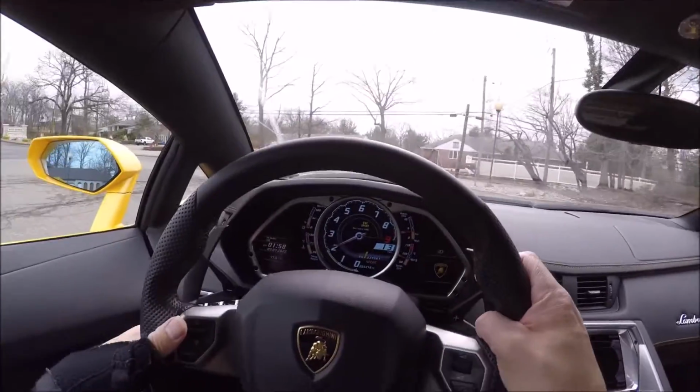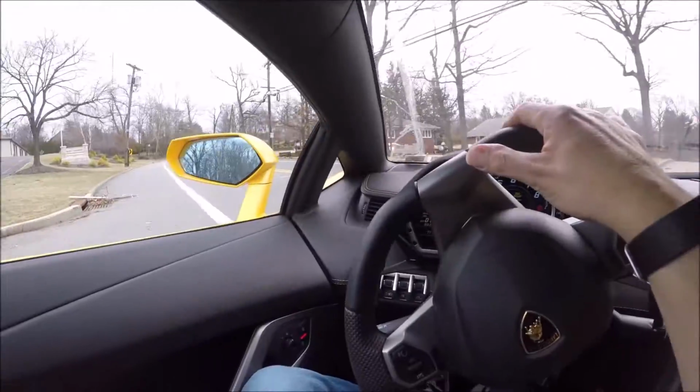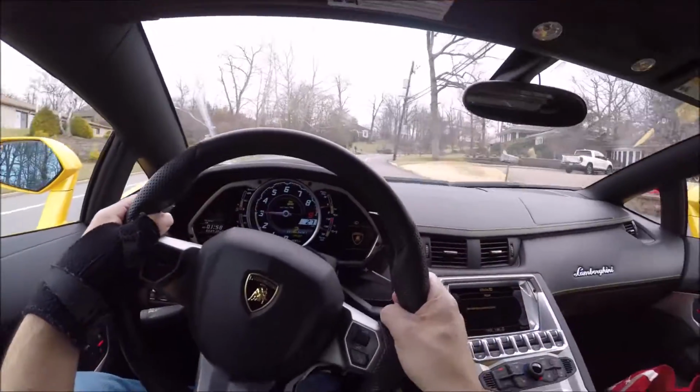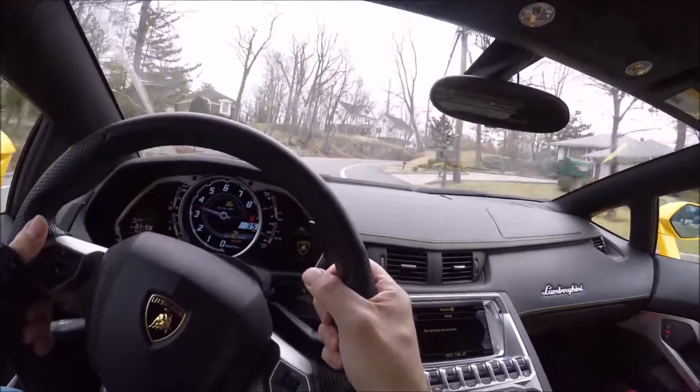All right, you can really hear that engine behind you, and it's a hot day, so I need to put the air conditioning on. So remember, it's a single clutch. You feel that clutch slipping a little bit, and we're gonna lift to shift. So I made it smooth there. I guess if you did it enough, you could get used to it.